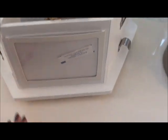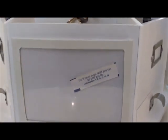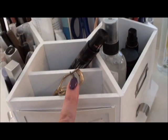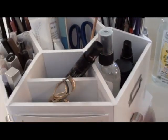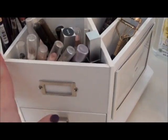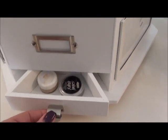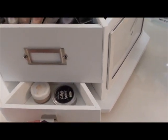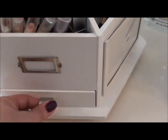This is supposed to have a photo frame, but I put a fortune in here that I got: you'll never know what you can do until you try. So that's that. And then in here I have my Tarte eyelash curler and my mascara that I'm currently using. And then in this section, I have a couple little samples. There's a foundation sample, and Snow Fairy, the solid perfume. I just like smelling it from time to time.